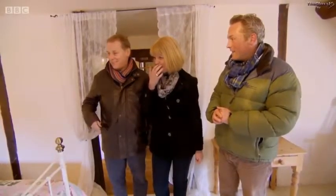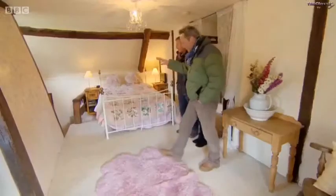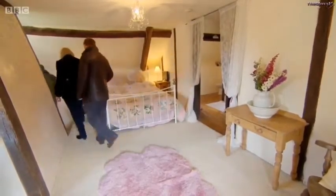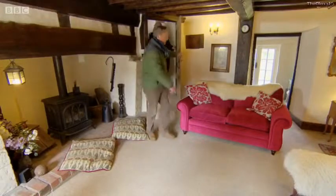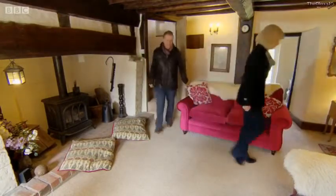I love the idea that you can roll out of bed and roll down the stairs. Exactly. Well, let's try it. I'll have to put a guard across there, I think. Let's go outside and have a look at the garden. The staircase from the master bedroom winds its way downstairs and takes us back to the main sitting room, where we're headed for the garden.